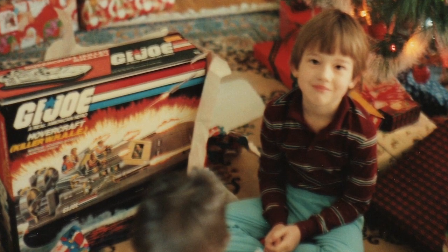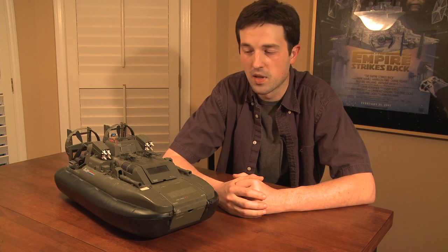A G.I. Joe collector would tell you that the most impressive toy is the USS Flag, the aircraft carrier. I don't agree. I think the USS Flag is impressive in its size, but not a lot of children had it. With that in mind, I made my selection, and I chose the Killer Whale, better known as the Hovercraft. I received the Killer Whale in the Christmas of 1984, and I've had it to this day, not in this condition. It went through some restoration, which I'll get into in a minute.